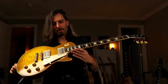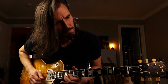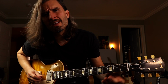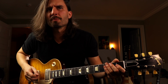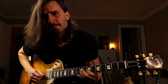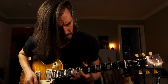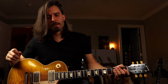So one thing I loved about this example is it just has this big, warm, woody, sweet voice to it, especially in that neck pickup. It's just got a lot of cluck and knock to it. And I hear that acoustically too. Middle on this bad boy, ton of quack. Get pretty when you want it to. And then the bridge pickup, need I say more?